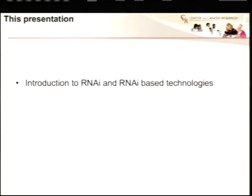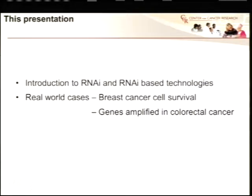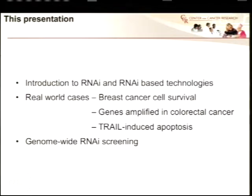So I'm going to give an introduction to RNAi and RNA-based technologies. Then I'm going to give you a few real-world cases, and these are projects that we've conducted in collaboration with various investigators within CCR that have been focused in my lab, that I've chosen to try and illustrate some of the key features of how we apply RNAi to study gene function. So I'm going to talk about breast cancer cell survival. I'm going to talk about genes that are amplified in colorectal cancer. I'm going to talk about a study that's also in breast cancer where we looked at TRAIL-induced apoptosis. And then I'm going to move on to just a couple of brief slides talking about genome-wide RNAi screening.